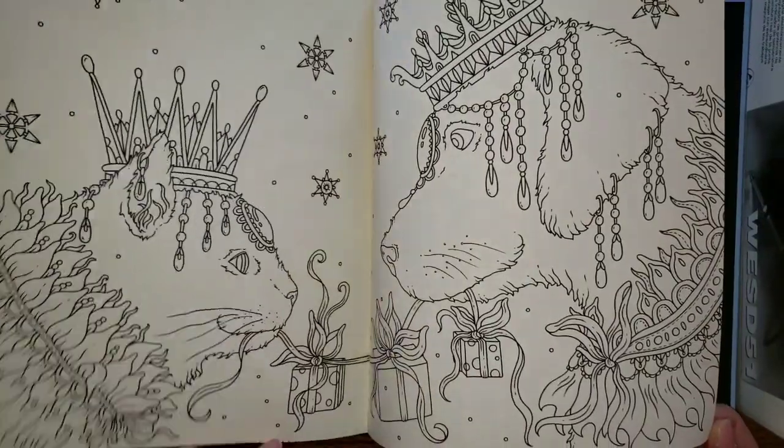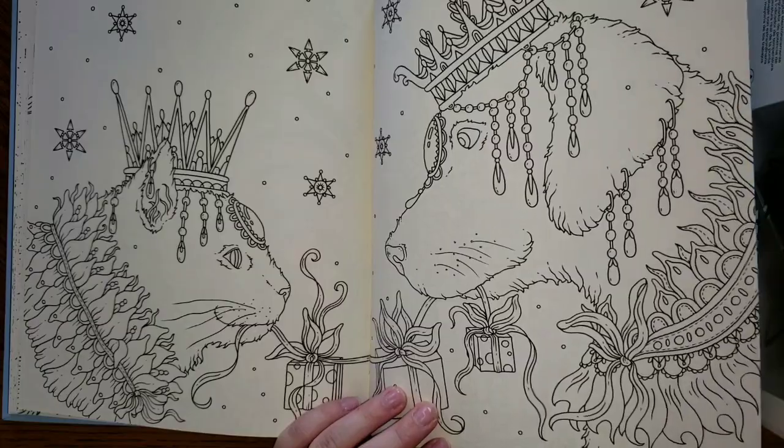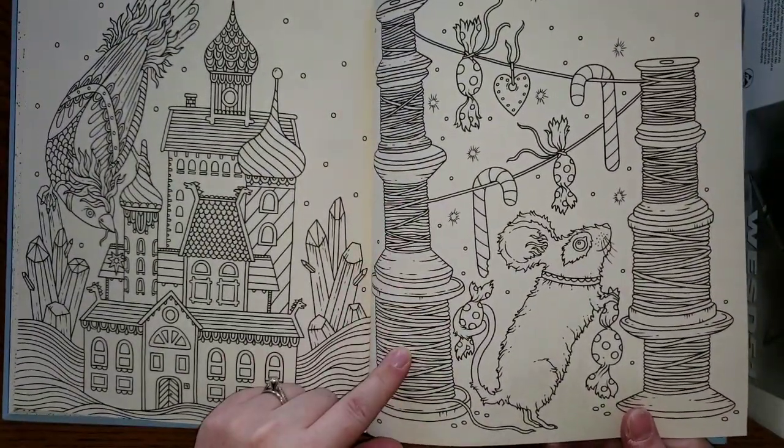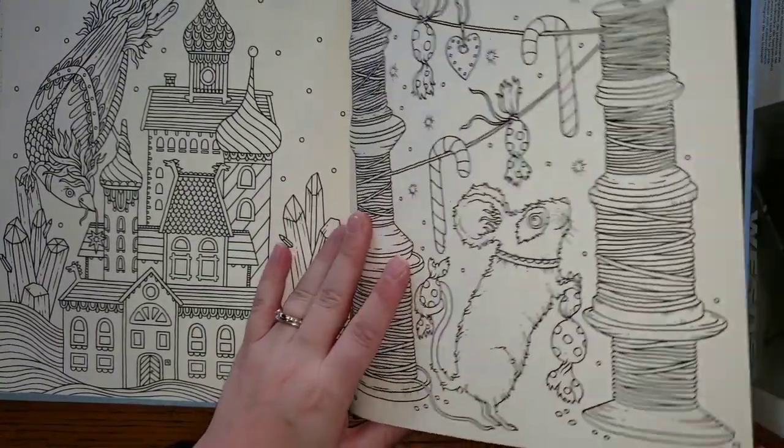So isn't that funny though? You get something and you totally forget you have it. Look at this one with the sewing thread. That's so cool.